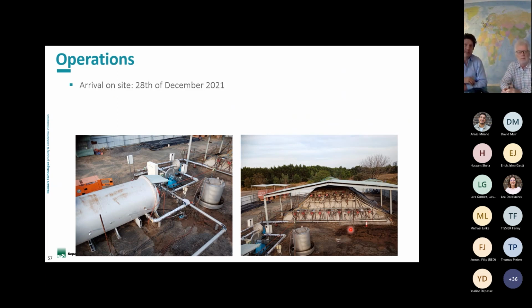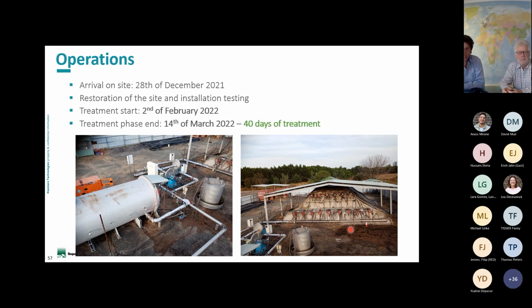After COVID, we arrived on site at the end of December 2021, restored and started installation, testing, etc., and started treatment on the 2nd of February. So it's not really plug and play, but it's not that long either. And in mid-March, the treatment was over after 40 days of treatment.